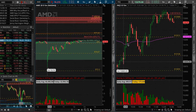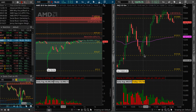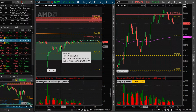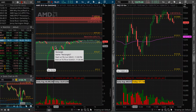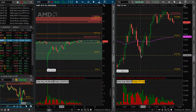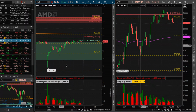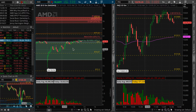NQ was somewhat strong in the morning, but the biggest thing was it sold off here. NQ sold off until about 10:45. And if you notice where AMD is at 10:35, it's relatively strong compared to where NQ is. What I mean by this is it's trading almost at its highs of the day, whereas NQ is only about 50 points away from its low, which is not that much. So AMD is clearly holding some value here. It broke above this key level and held value.